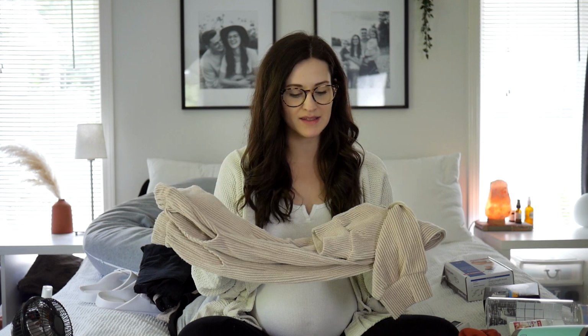Also, another must have is a comfy pair of sweats. To be honest with you, I love these ones. These are from the brand One Loved Babe, and they are so comfortable. I'm not sure if they carry these ones anymore, but they have a ton of really awesome loungewear sets on their website, and they're so cute.